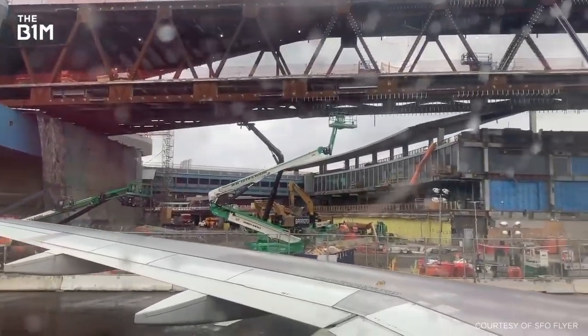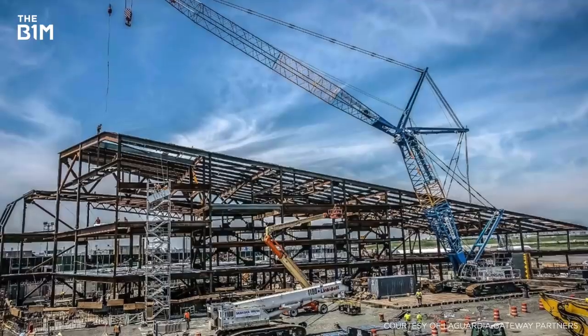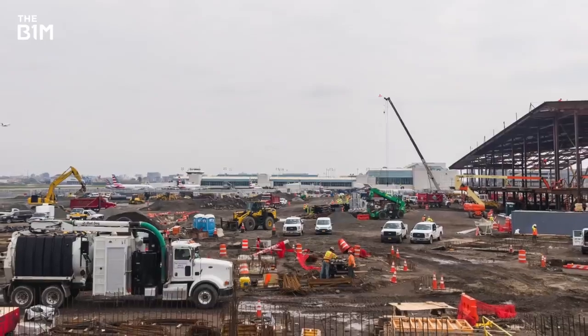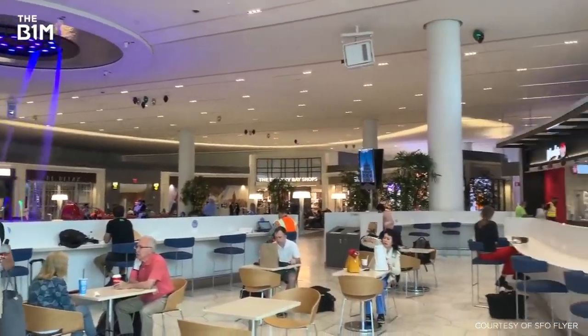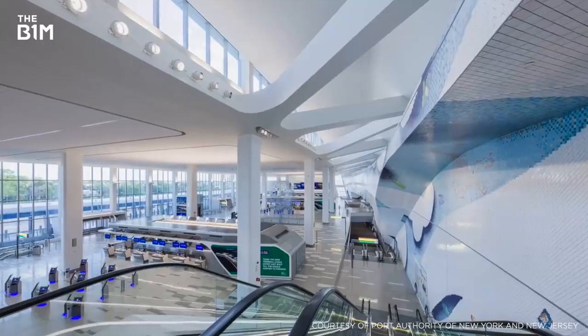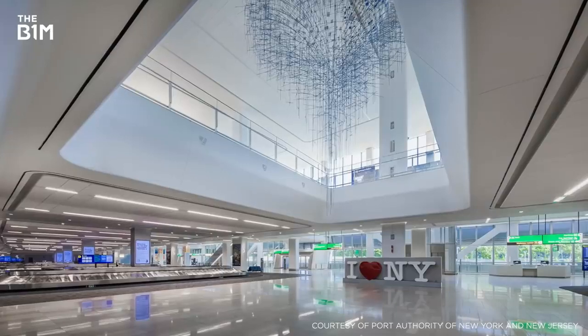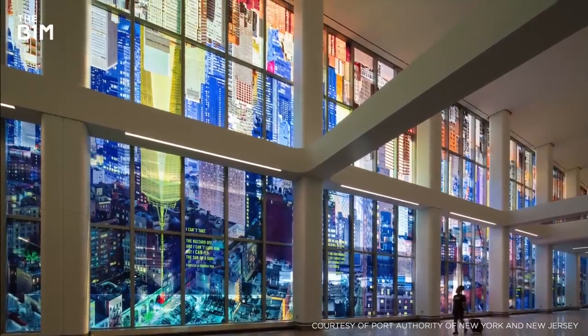The teams who build these entirely new airports while keeping existing ones fully operational are testament to the skill of the construction sector. The terminals at LaGuardia are steadily being transformed from the butt of a bad joke into world-class facilities. But will that be enough to give people renewed faith in this airport, or will it end up as just a slightly nicer place to hurry up and wait?